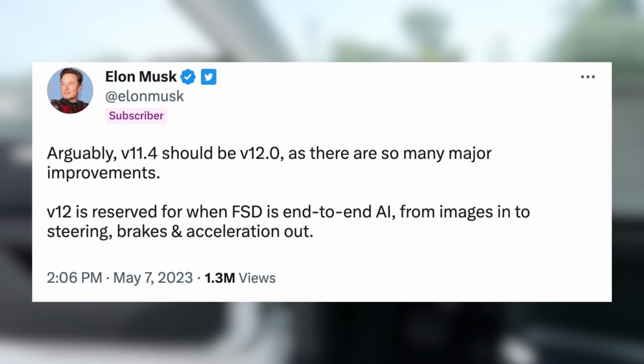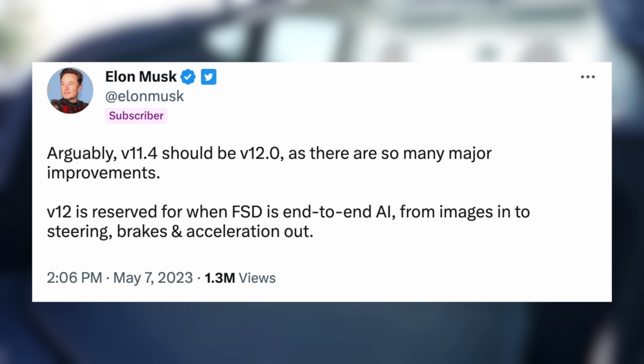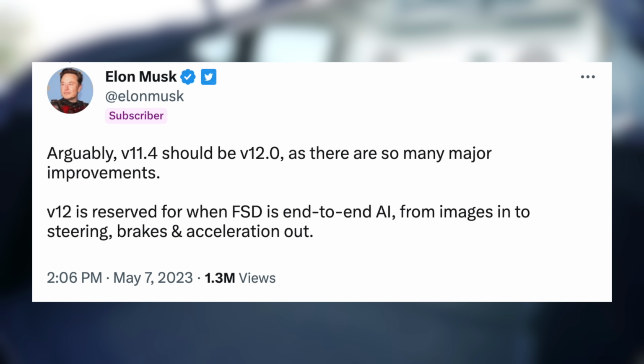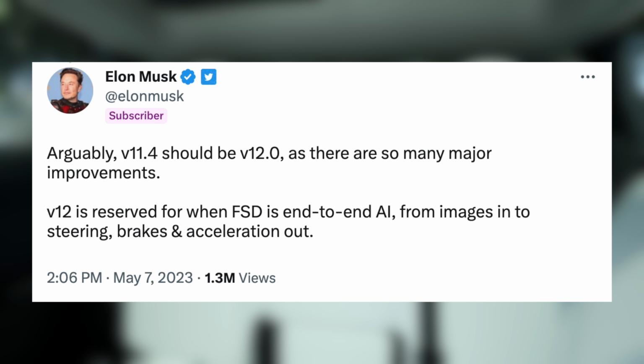He tweeted about version 12 saying, quote, "Arguably version 11.4 should be version 12 as there are so many major improvements. Version 12 is reserved for when FSD is end-to-end AI, from images into steering, brakes, and acceleration out."